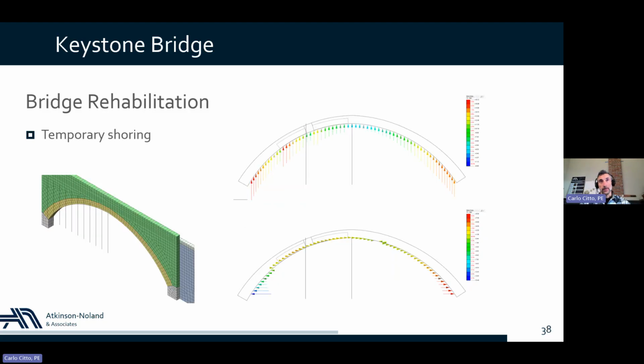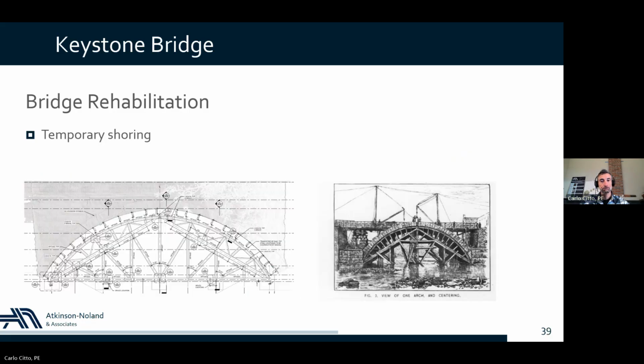So as I said, we used the finite element model in order to be as precise as possible, and in order to optimize the design of the shoring, because this was an unforeseen cost. So we were taking all the steps that we could to optimize that design. The temporary shoring design was a delegated design, so we provided our shoring loads that we needed, and then the shoring engineer came up with a triangular steel frame with the addition of a curved section at the top following the arch profile, which is not that different from the original centering that was used for the construction of the bridge.